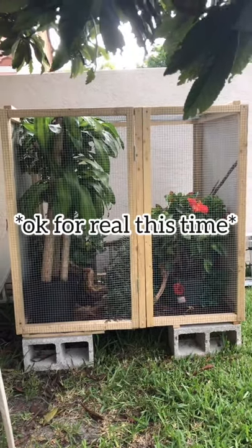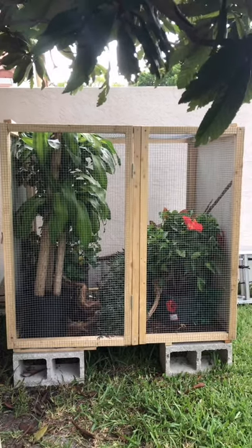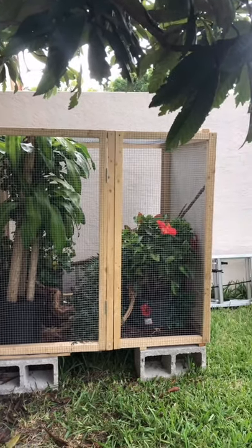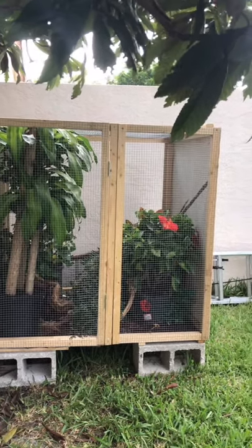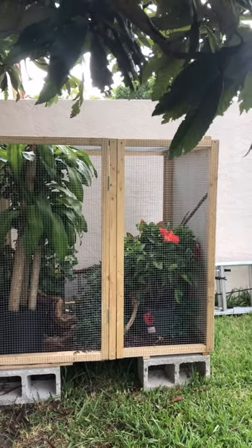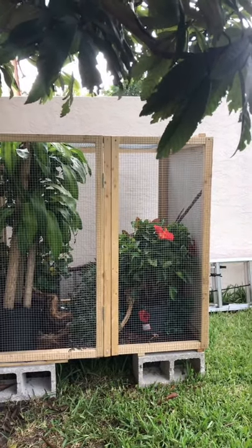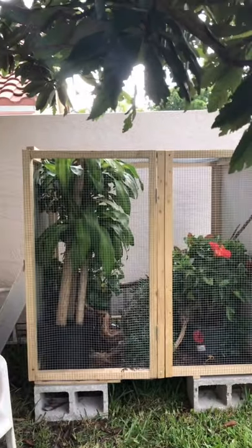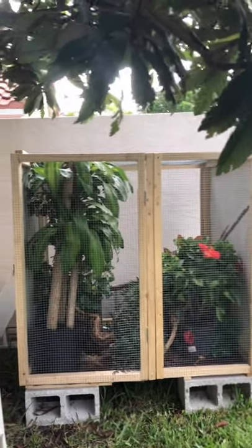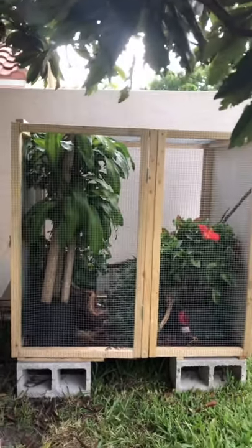Okay, hey guys, I want to show you around the new frilled dragon habitat. It's not 100% complete. We want to add a few finishing touches, some more branches and shelves inside for these guys, but they've been acclimating for the last 4 or 5 days, and I've gotten them to eat a little bit, and I hope you guys learn a little bit about them, fall in love with them as much as I love them, and just overall enjoy the video.